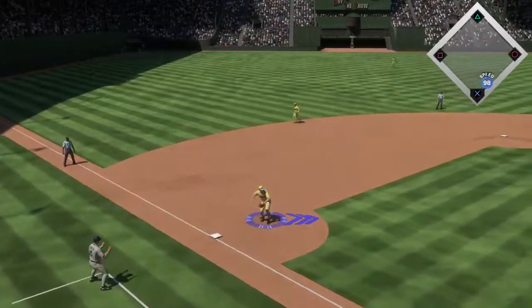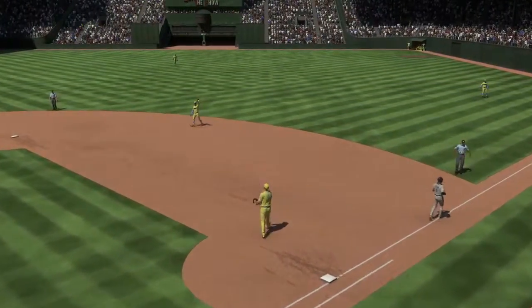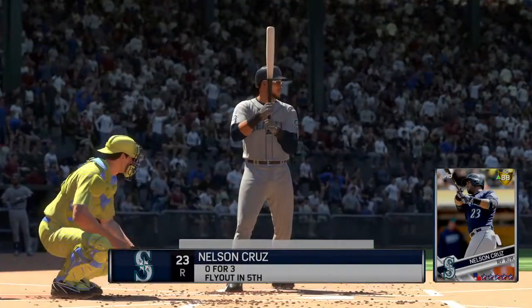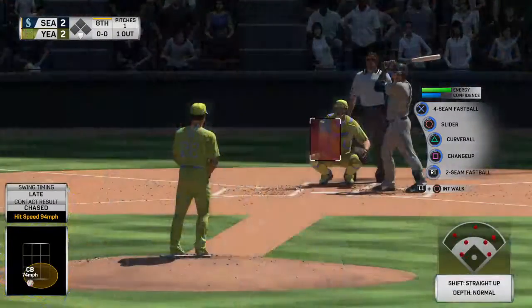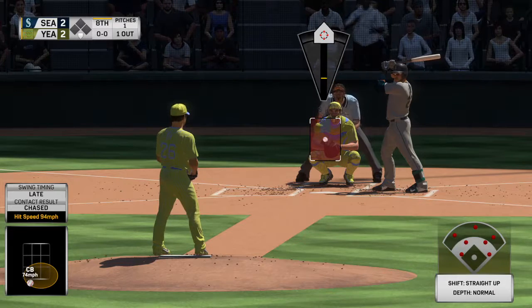Hot shot down the line. Backhanded. Throw on to first in time, so the leadoff man is set down to open up inning number 8. Up next for Seattle, digging in once again, Nelson Cruz. 0 for 3 with a couple of strikeouts for him to this point in the ball game.